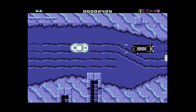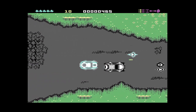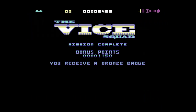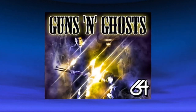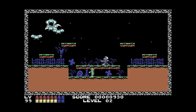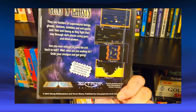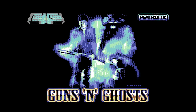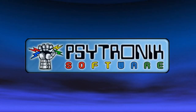Trevor did the graphics and game design, with Achim Volkers on code and Linus providing the pumping music score. It's a pretty underrated C64 game worth checking out. The other release was Guns and Ghosts, a game whose story is clearly Supernatural inspired. It's another great little action platformer that has you taking out zombies with your twin barrel shotgun, and was the first new era C64 game I played after getting back into the Commodore scene and starting this channel. It's got a cool intro and another great music track by Richard Bayliss.